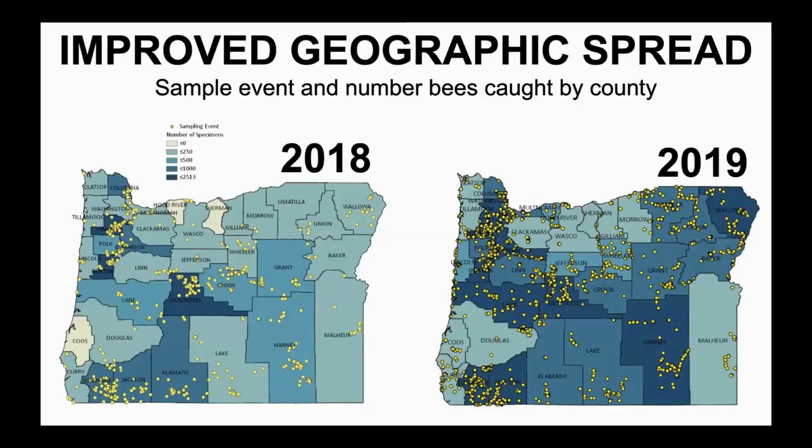The growing scope of these discoveries is highlighted in this heat map of Oregon counties, where the darker shade of blue represents more bees collected and the yellow dots indicate discrete sample events. Notice there's not only more bees and sample events in the second year of the atlas, but they're increasingly coming from the eastern part of the state where our biodiversity is.